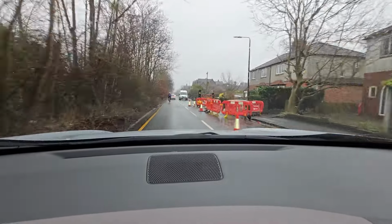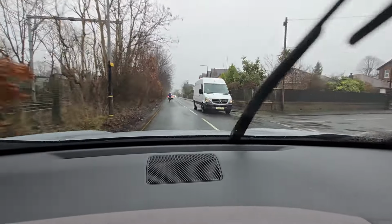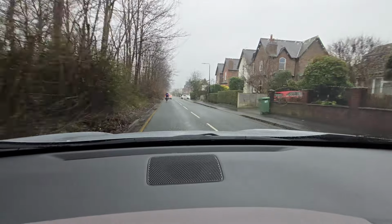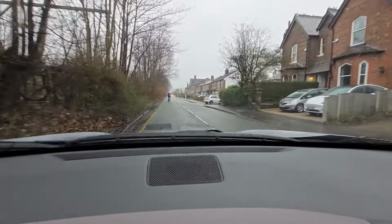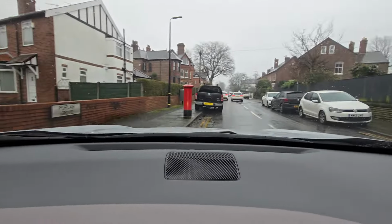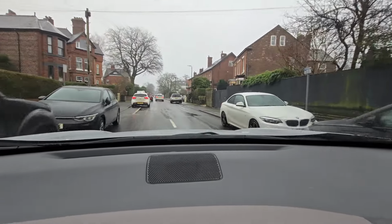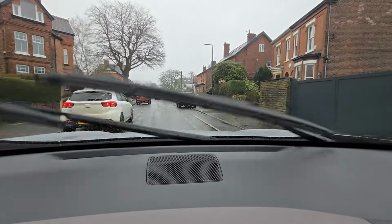So the examiner will ask you to take the second right. So this is you going back to the test center now. So mirrors and signal right. I think I do have enough time to actually make my turn. If you don't, no problem, you can just wait. And we're back on Poplar Grove, which is where the test center is.